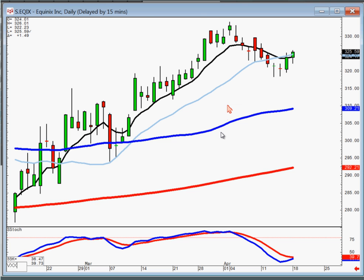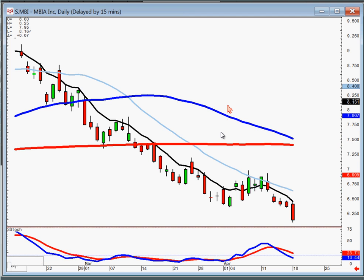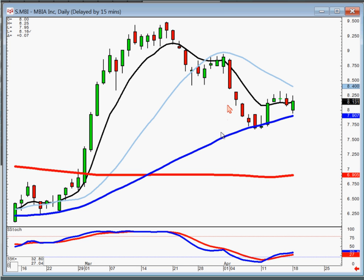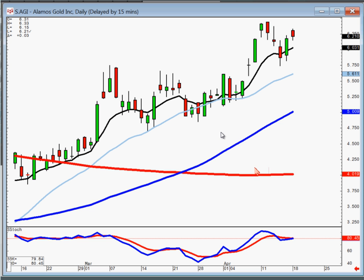VIX, stay short till you see a buy signal. If we do MBI, yeah, you want to buy this one on positive trading. Blocks needs to get up above the T-line. Notice what it hasn't been able to do after the buy signal is close above the T-line. So if you're looking to go long, you wait for it to get up through that level. AGI, stay long. Don't want to see it close below the T-line. You definitely want to see this probably trade positive tomorrow, kind of indicating a J-hook pattern is in progress.